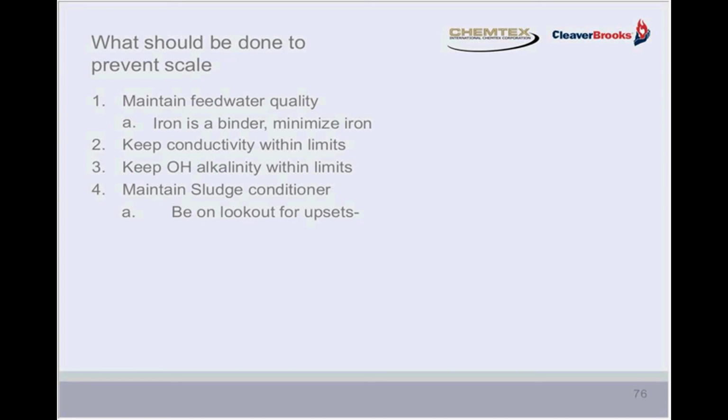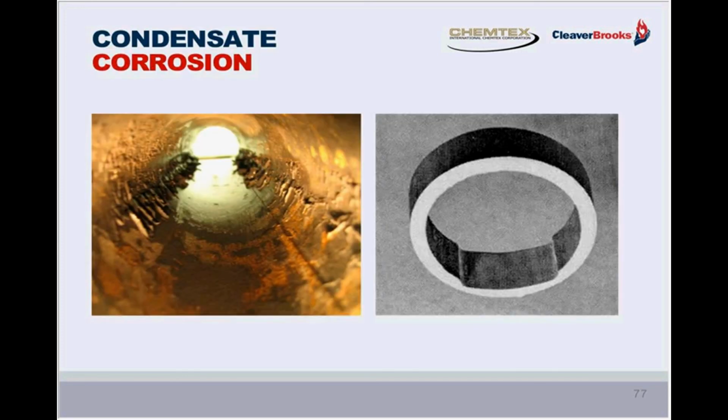So what really to be done to prevent scale is to maintain your feed water quality as close as you can to those ASME guidelines. Try to minimize the amount of iron that's going into the boiler. Iron is a binder. It glues everything together. Maintain your conductivity limits within the specifics for your plant. Keep your OH alkalinity up and in limits, and maintain your sludge conditioner, and be on the lookout for upsets.